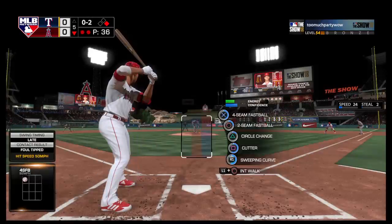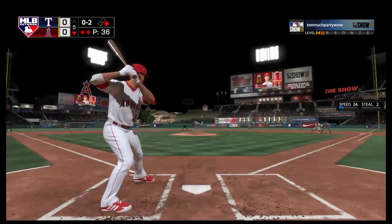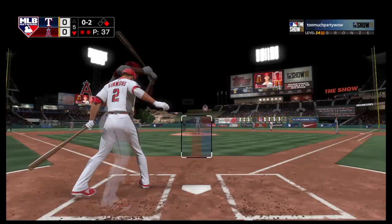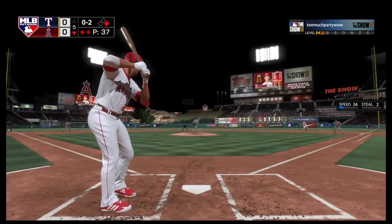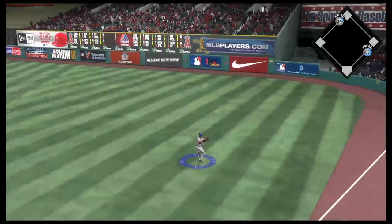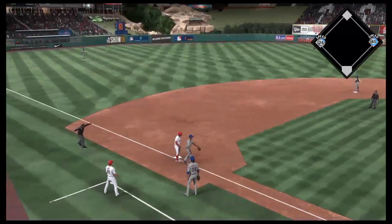And he fouls this one off. Hey, I'm loving this right now. Classic battle. Five fouled balls in a row. I'd love to see this next one put in play for sake of pace of play, but I love the fact that he's battling. And now he's on the move again for second. Into right field. That's a base hit. And he's safe.